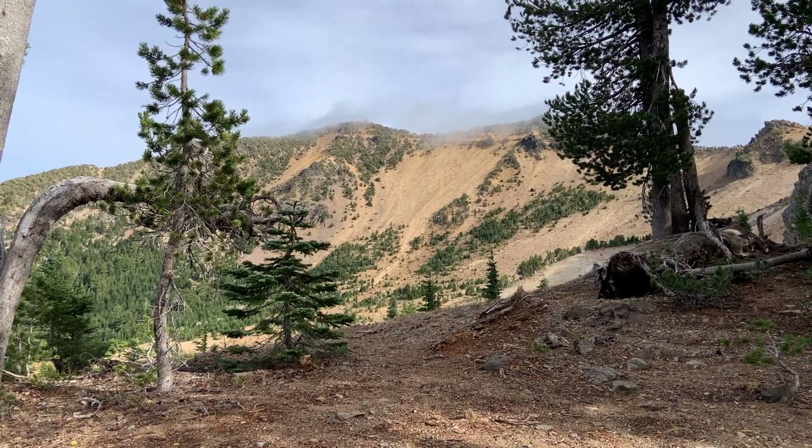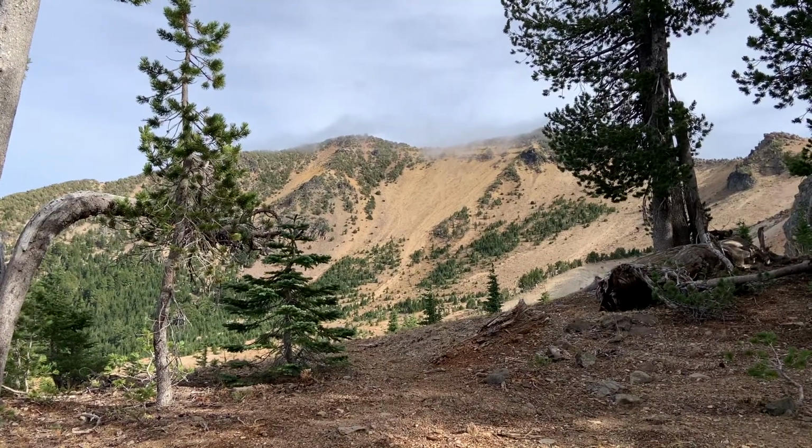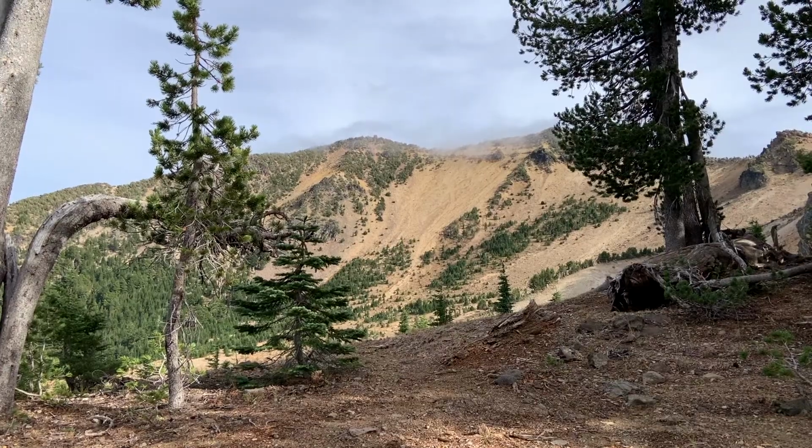So that's where we just were. And the clouds are rolling in. They obstruct the view a little bit. It's very cool.